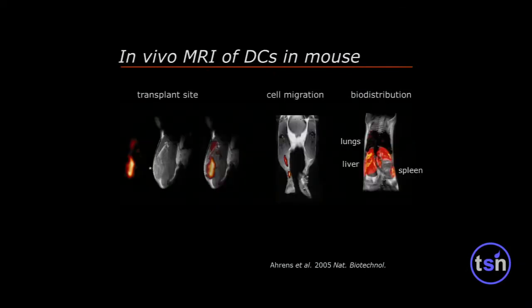This is an example of the readouts you can get for this type of technology. You can look at the transplant site. If you're injecting the cells, you want to know where they go. You've got to hit the right spot. Here's a proton image. Here's the fluorine image, rendered in pseudocolor. Fuzzy blob. You overlay the two, you get the labeled cells, the anatomical context.